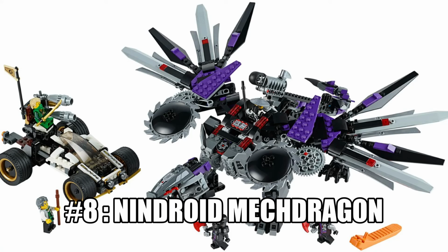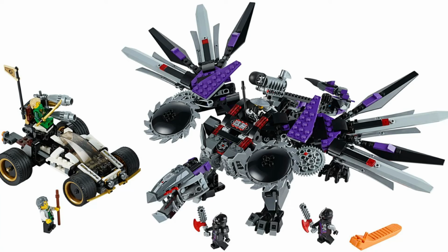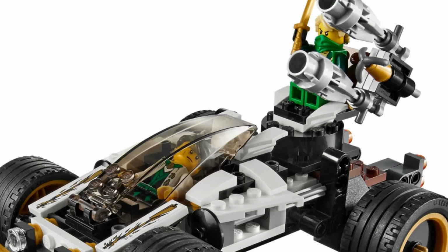At number 8 is the LEGO Ninjago Nindroid Mech Dragon. Holy cow, this set is amazing. First of all, it's huge. It's not my biggest set piece-wise, but oh my god, the size in real life of that, it's a beast. It is an absolute beast. And I just love every single inch of it. Even the side build. The side build is just freaking awesome.